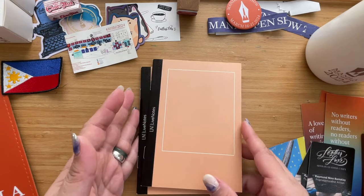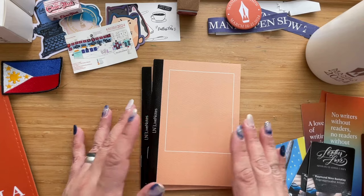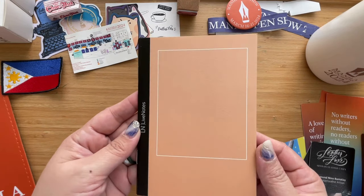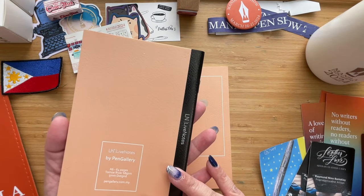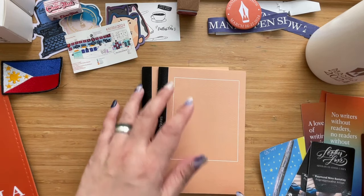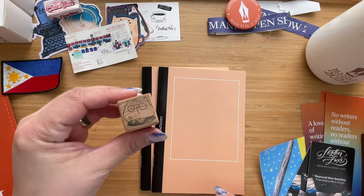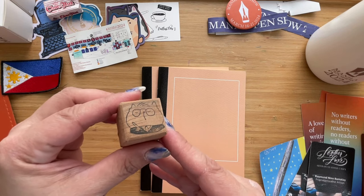So first off, this was actually some of my last purchases, my day two purchase. These are Live Notes notebooks. They are in A6 size. I got them from PenGallery at about the same time I got this very cute, very mind-boggling stamp.